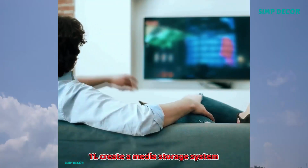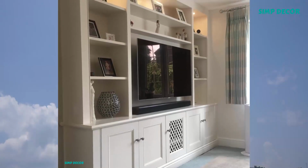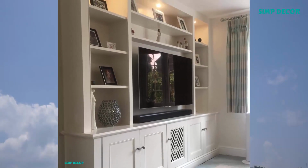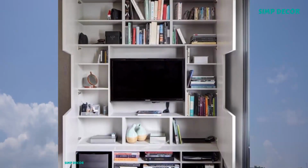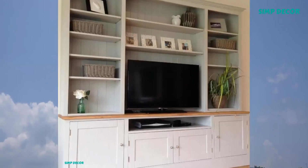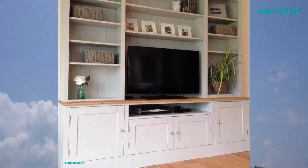11. Create a media storage system. A TV can take up valuable space in your living room. Don't allow it to. Instead, use it as a focal point to build storage around. Simple shelving and movable TV units are something tailored to your needs. Try fitting a bespoke design.